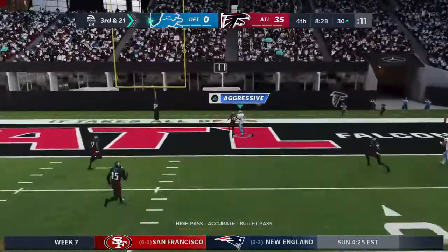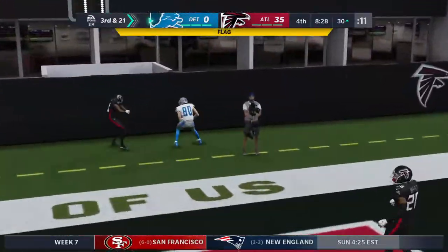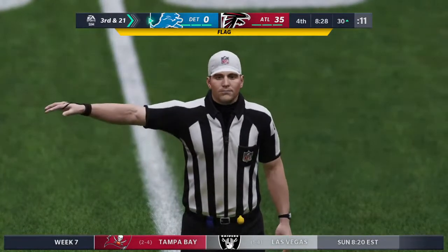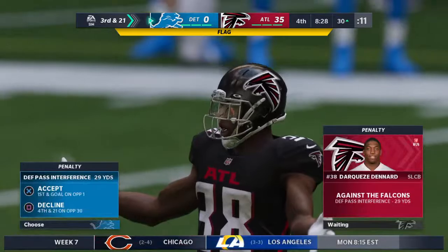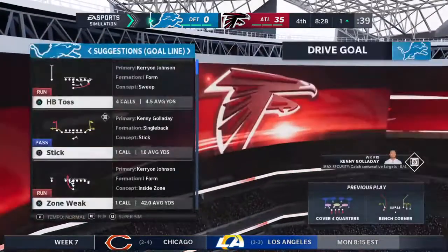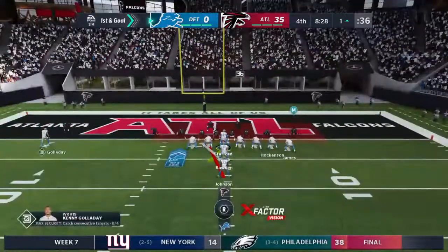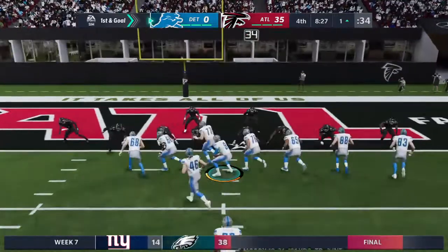Looking deep now for Amendola. And that's going to wind up incomplete. However, we do have a flag down. Let's check in with our referee. So the pass incomplete in the end zone, but contact and pass interference. And now where does the ball get placed? At the 1-yard line. 1-yard line.